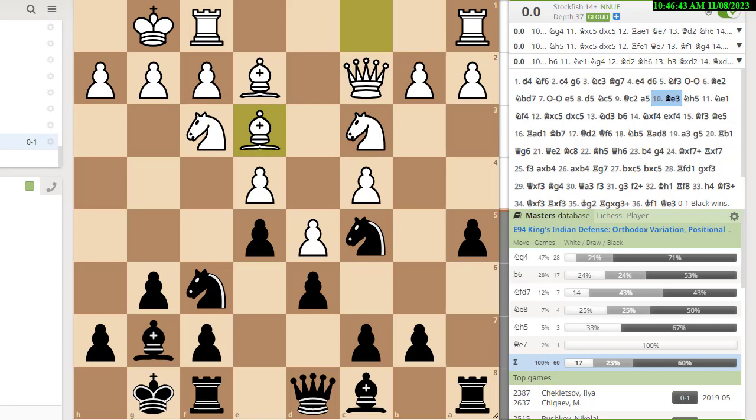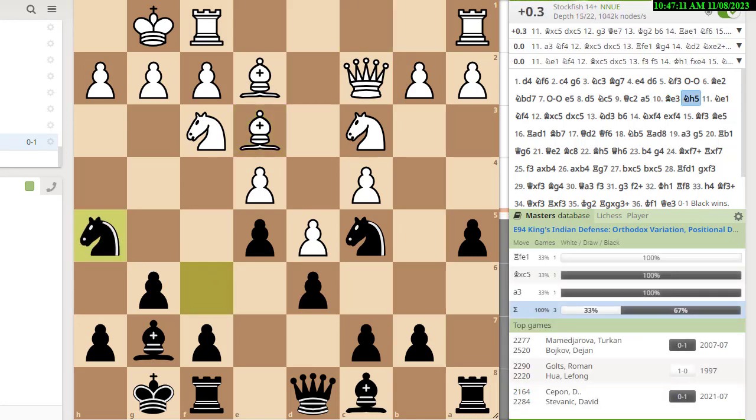can see at the database, at the Stockfish analysis that knight h5 is the second move, but it's tied for first in centipawns at 0.0. So knight h5, very reasonable. Knight h5 was only played 3 times out of 60 games in Master Play. Knight g4 was played 28 times. So even though the engine says they're both equally good, we played the more rare move, knight to h5.